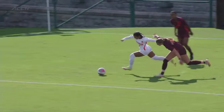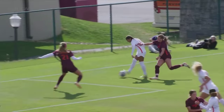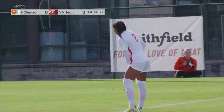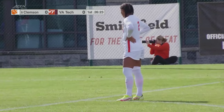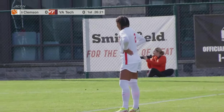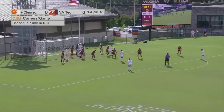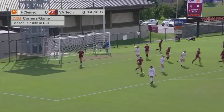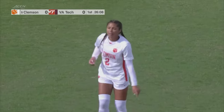Yeah, that time looked like Morris driving in. And you asked me before the game, how is it that an outside back is on the stat sheet as often as she is. And you see it right there. She's going to overlap. She's going to get in the center of midfield and connect with the other midfielders. She's more of an attacker than she is an outside back. Yeah, McKenna Morris, the leading goal scorer for the team. 6 goals, 5 assists. And it will be a goal kick for Virginia Tech.